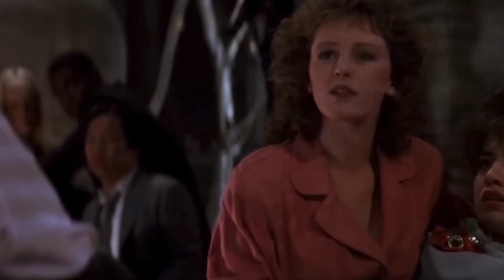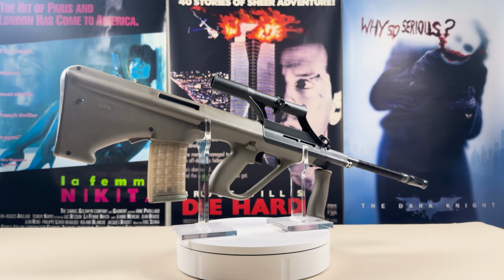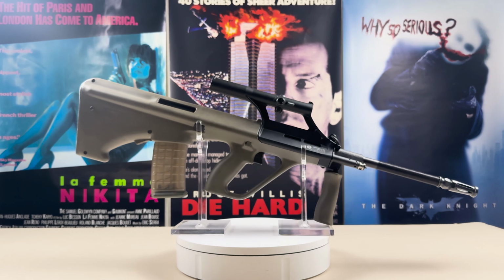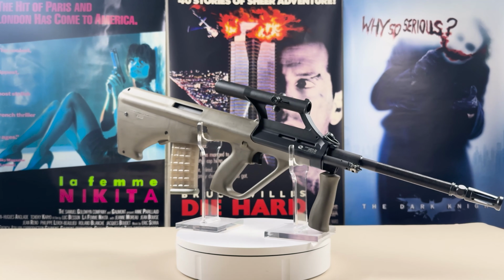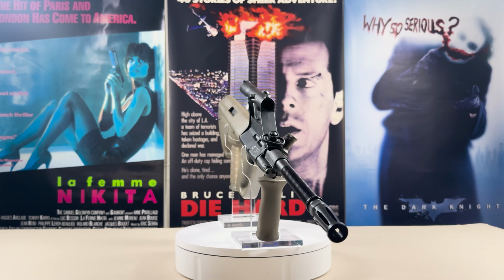When you have a weapon that looks this futuristic, a cast that's iconic, and an action script that's flawless, that's how you earn the top spot. A great gun, a legendary movie. It's almost 40 years old and it hasn't aged a day. No debate, this is the #1 appearance of the Steyr AUG.